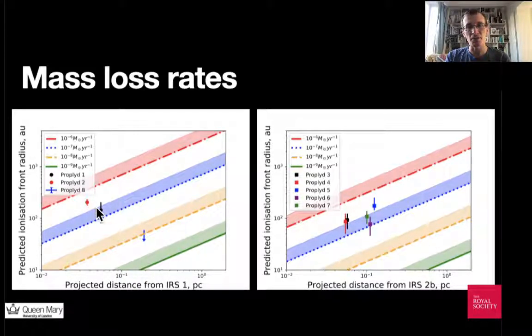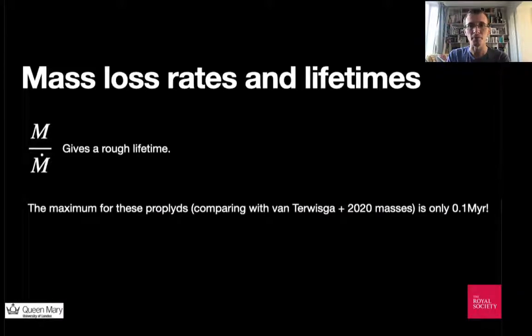And then the points here are the measured distances, so projected distances from the B star, and the measured cusp sizes for the proplyds, and that gives you mass loss rate estimates. So proplyd 1 and 2 have mass loss rates bigger than 10 to the minus 7 solar masses per year, and candidate proplyd 8 has something more like 10 to the minus 8 solar masses per year. And then in the younger eastern population, all of the proplyds seem to have a mass loss rate bigger than 10 to the minus 7 solar masses per year. So the mass loss rates are very significant.